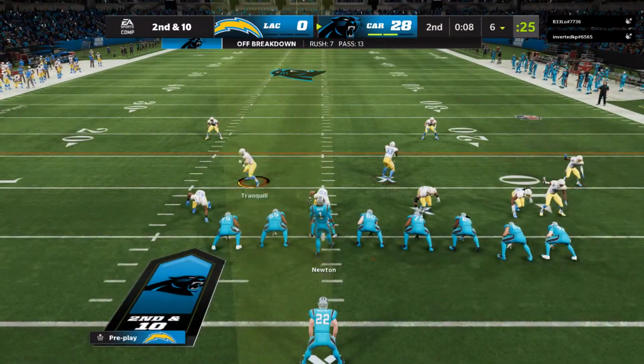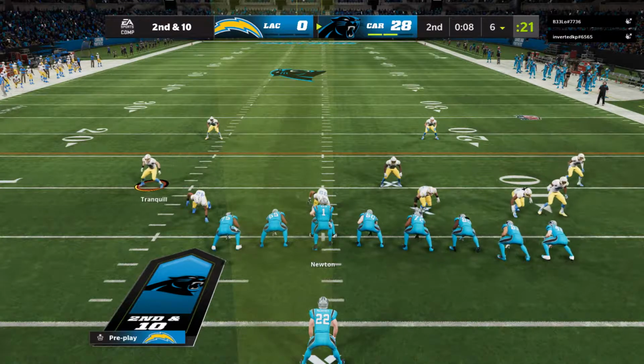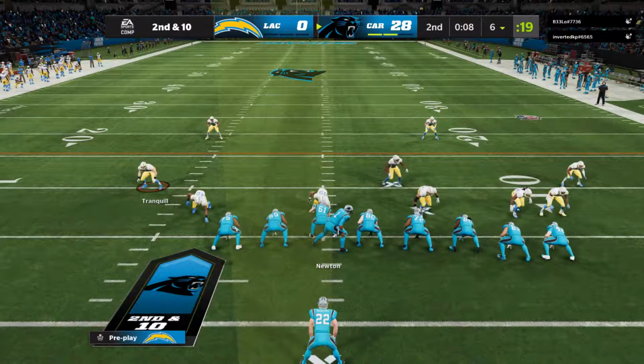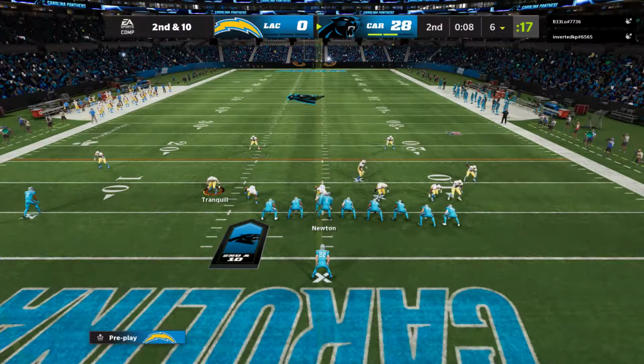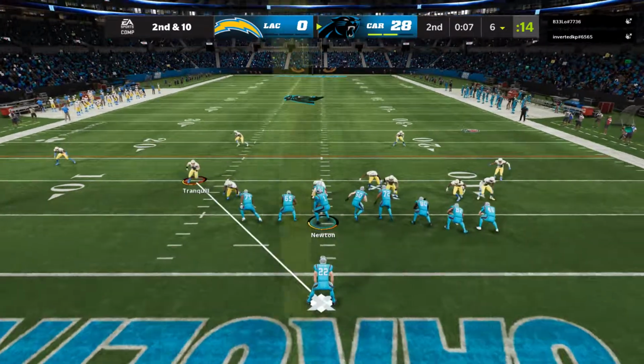So now 2nd and 10 after the incompletion on 1st down. Mike's 49. Mike's 49. Hey! Scared. Check 99. Check 99. Kill, kill, kill.